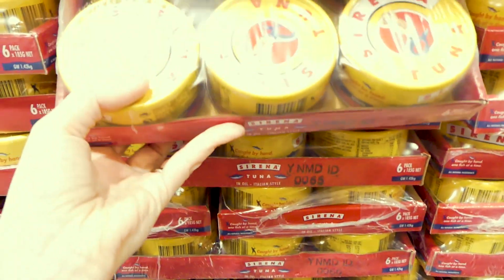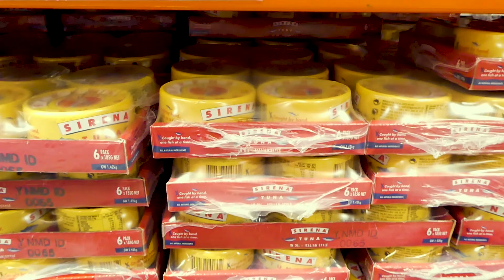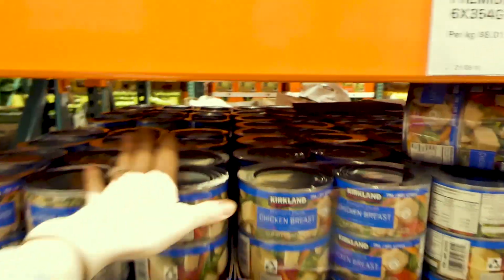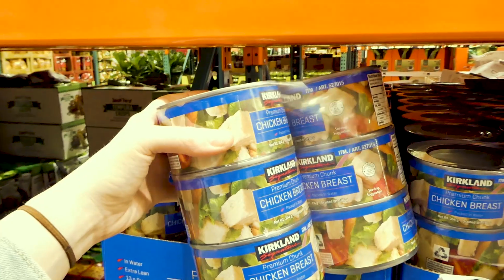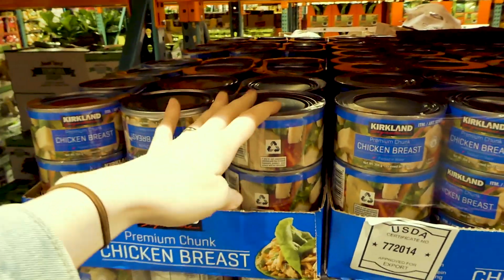And then they have these tuna in oil. These are 185 grams for $20. And you get 6 of them. Also, there's the Kirkland Signature Premium Chicken Breast. I've never actually had this, but I know a lot of people rave about these. This is a 6-pack, and they're 354 grams in each can, and this is $17. So if you've ever tried this, let me know how it is.